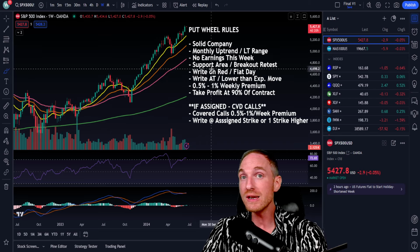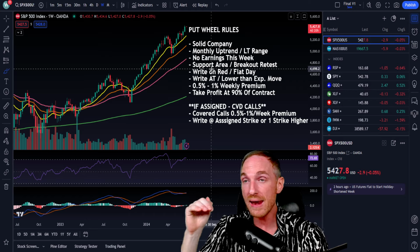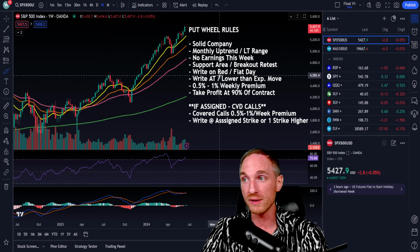We're trying to really not chase stocks to the upside. We're looking for stocks that start off a week red and lead into an expected move, and then we're going to be writing options below the expected move to really keep all the odds in our favor.